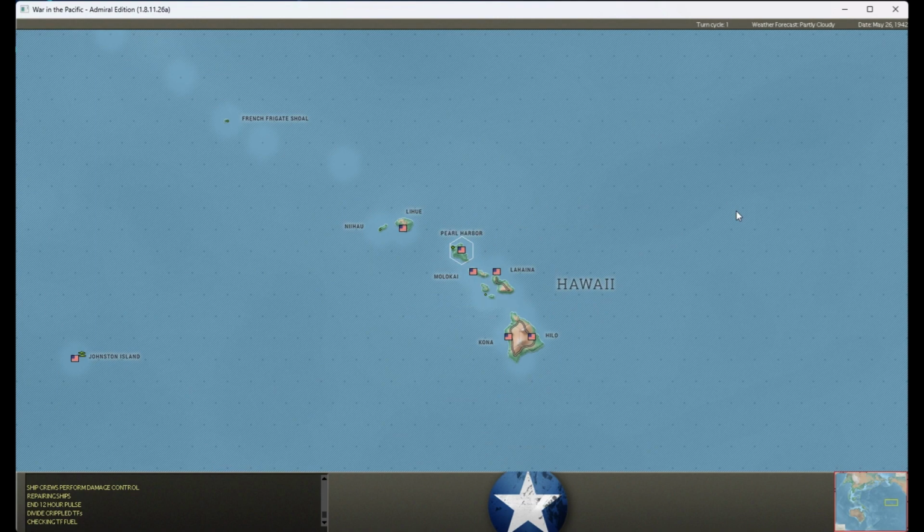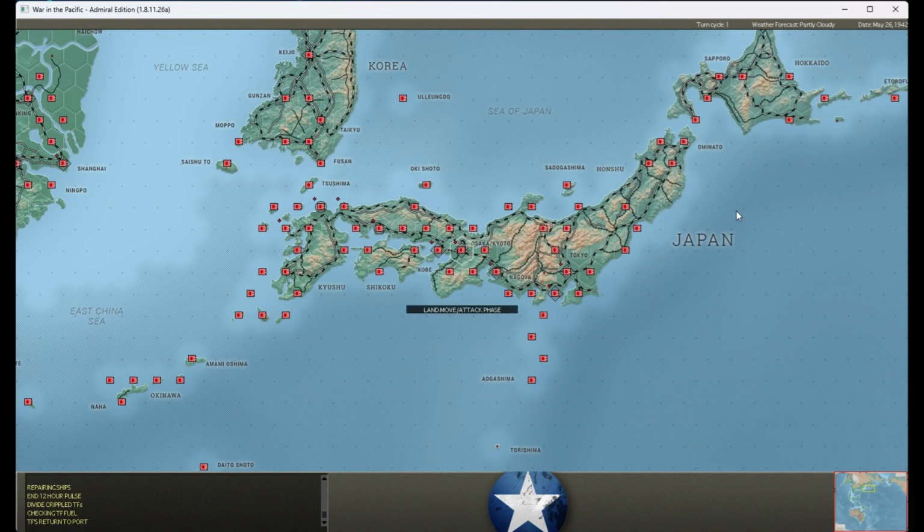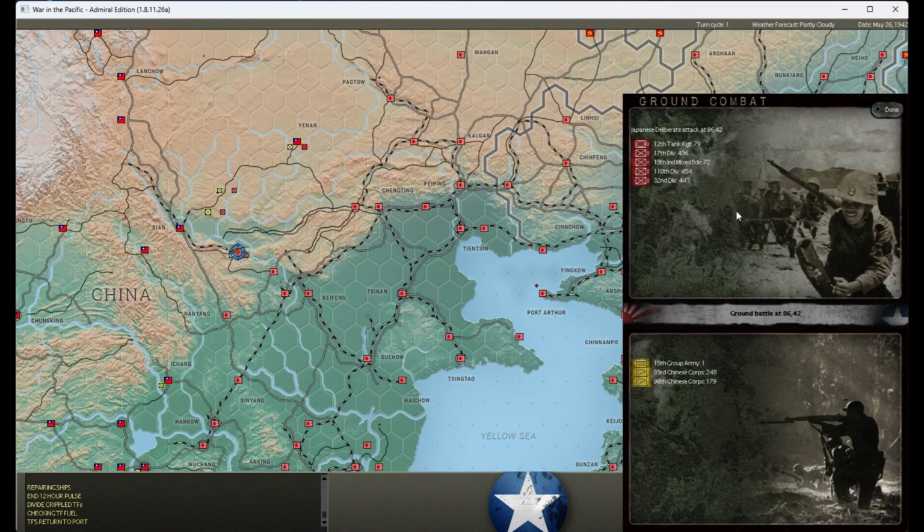All right, this is a long one. I'm going to show statistics from the last two turns when we're done here. Actually, sorry, I'm going to, this turn, the 26th. Okay. So he's doing a deliberate attack again after bombing. Let's see how it goes.